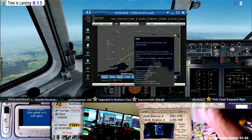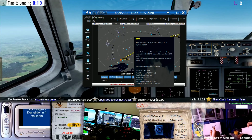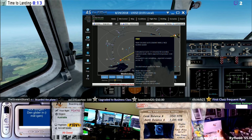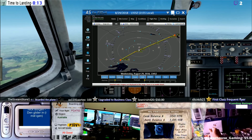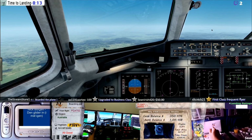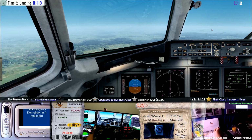Here only 4 knots of wind. No rain, clear sky. I think Australia is going into a drought. Not a single piece of cloud. Yeah, weather is perfect for a below 100 vertical speed touchdown.